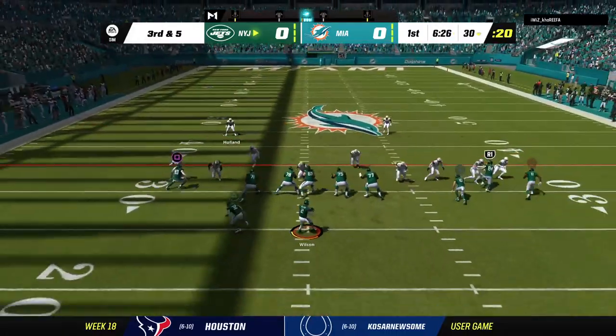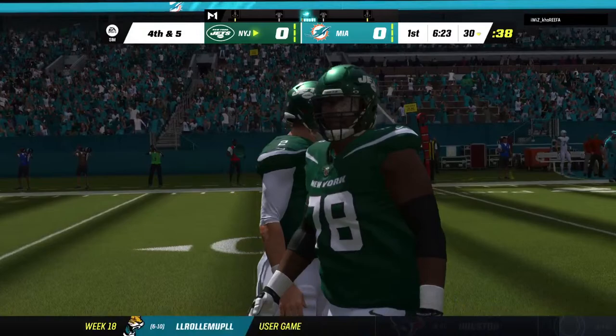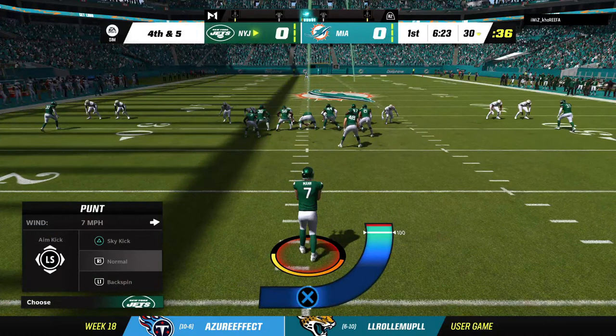The gun. Here's Wilson. And that's knocked away and incomplete. That was the first third down try of the game, and clearly something was off in the execution of that play. Good news, they've got a whole game left to clean that up and start clicking on those key third down throws.